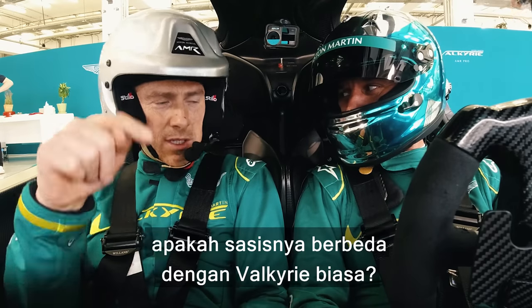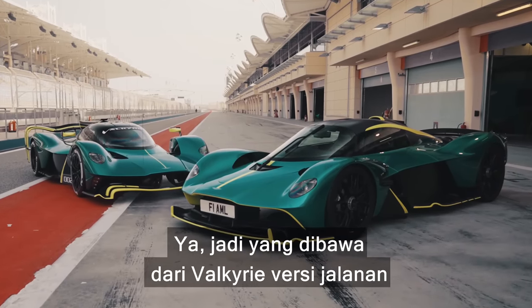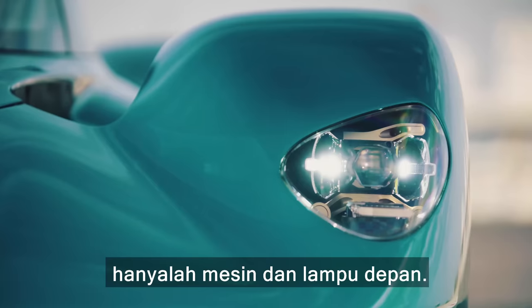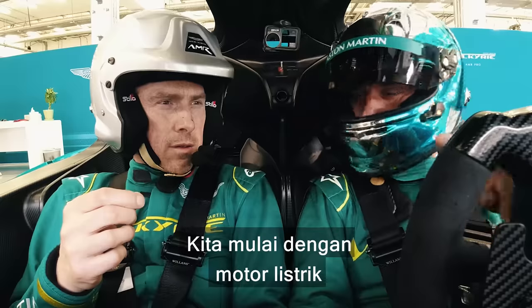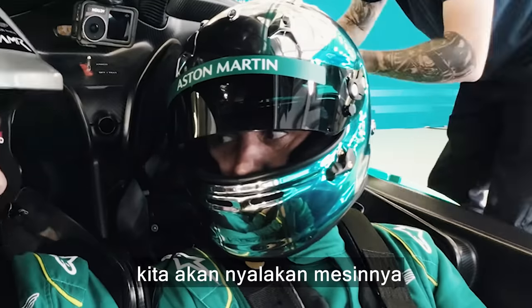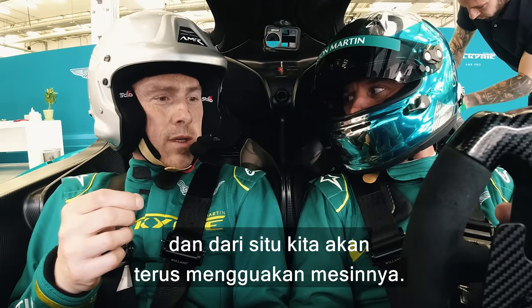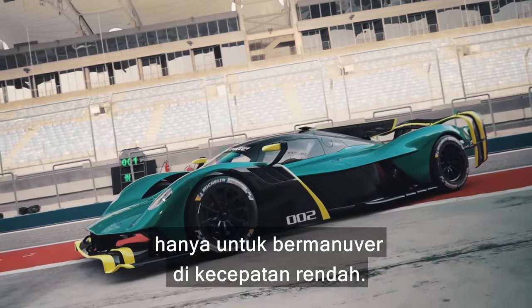Before we do, though, has it got a different chassis to the normal Valkyrie? Yeah, so the carryover from the road-going Valkyrie is effectively the engine and the headlights. And you don't have the electric motor then? There's an electric motor in a different way. We pull away on an e-motor, and then as we go down the pit lane, we bump start the engine, and then we go on just the engine from that moment onwards. So effectively, the electric motor on this car is only for low speed manoeuvrability.